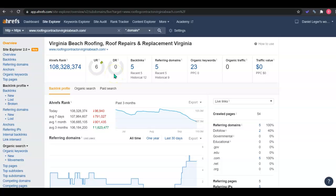And the ranking is made in part by the backlinks. A backlink is just when another site online is linking to your site and pushing traffic to you. Google uses backlinks to be competitive, so you want to be careful. They're not all created equal. Before you link to a site, make sure that it is high ranking and relevant to your roofing industry. Right now, you have 5 links coming from 5 sites. You have 23 keywords, and right now, you're not getting any traffic.